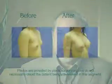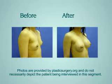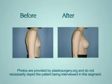The types of results after breast augmentation depend on several things. It depends on how long the patient is swollen. Some patients obviously are going to be more swollen, some patients less swollen. Most patients can see the results within 2 weeks. I tell my patients, don't go bra shopping for at least 2 or 3 weeks.